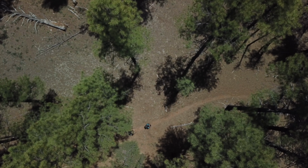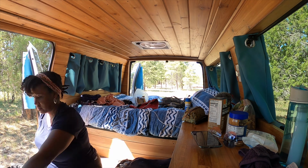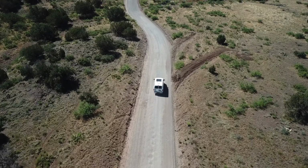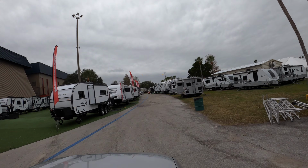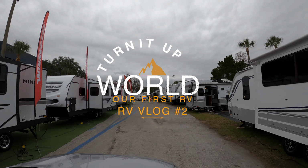After our recent adventures in northern Arizona, boondocking, enjoying the great outdoors, and the open roads in our rented van conversion, Dave and I are ready to start our adventure with our very own RV. And what better place to start that search than one of the largest RV shows in the world, the Florida RV Super Show 2021. Let the search begin.